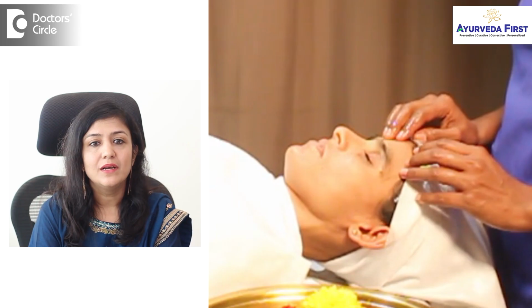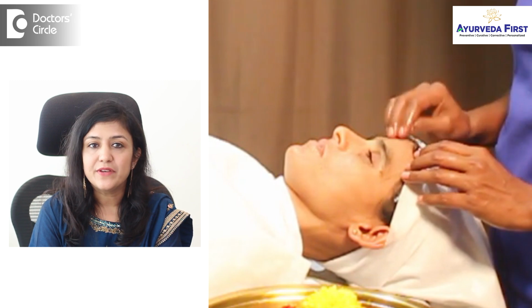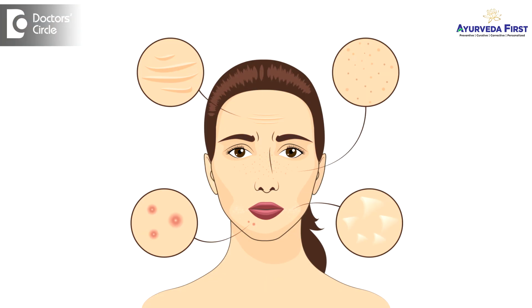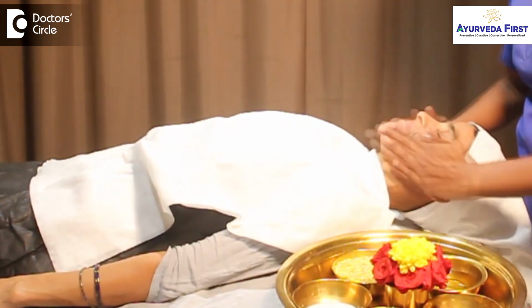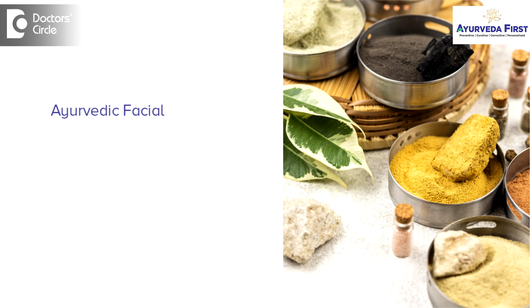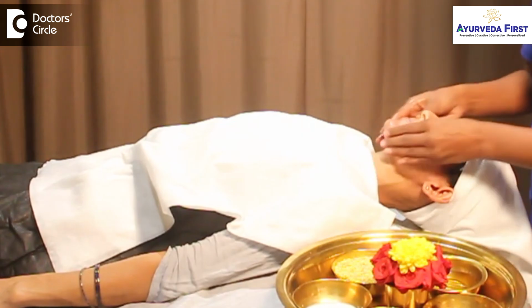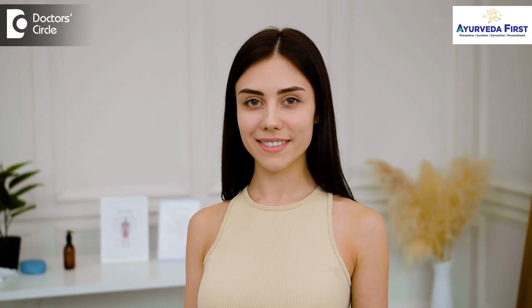Varnya Facial. Today we will be showing our Varnya Facial, what we do in our clinic for various skin related issues in females and males both. The benefit of Ayurvedic facial is that it is completely chemical-less. All the products used in the treatment are made in the clinic with completely natural ingredients and help beautify the skin and detox it.